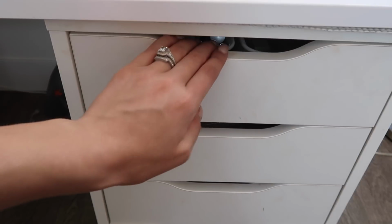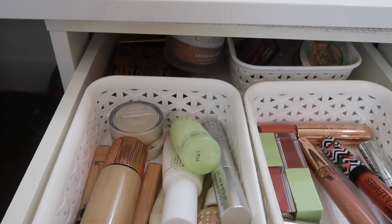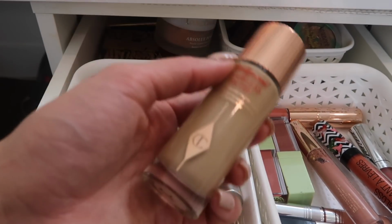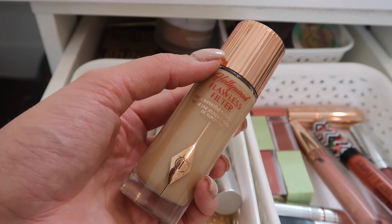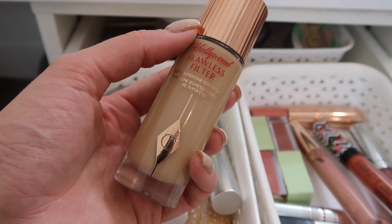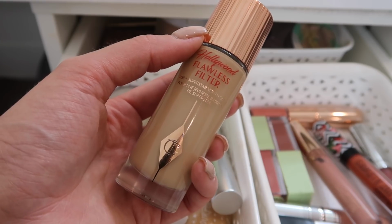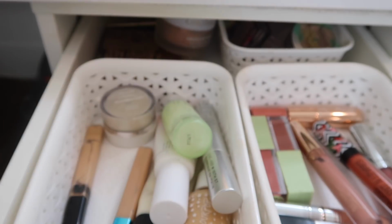Alright, so getting back into my everyday makeup drawer for July, a lot of the products in here ended up in my favorites for July, like the Charlotte Tilbury Flawless Filter. And I totally exaggerated the price when I was talking about it in my favorites video. I think this is $44. I was saying it was like $50 or $60. So it's not as expensive as I thought, and it's totally worth it. Love this as like a primer illuminator. So gorgeous. Gives you a little bit of a tint too.